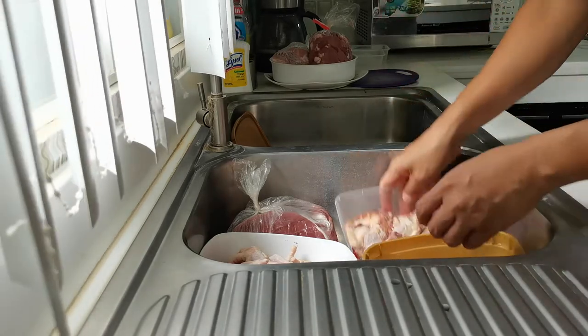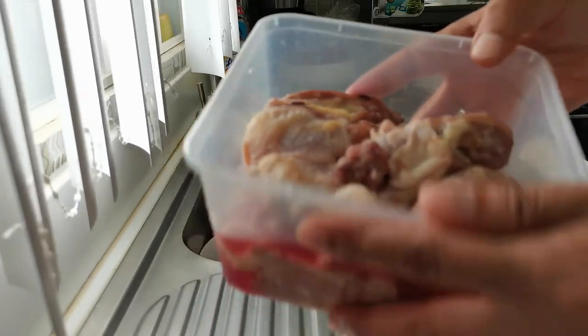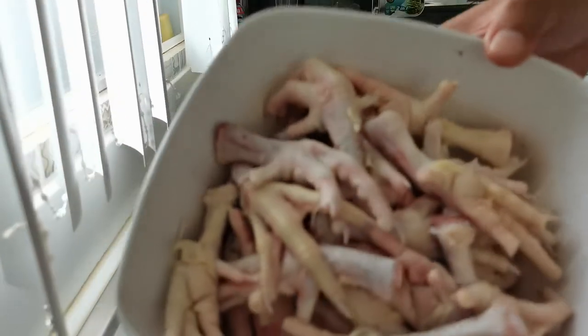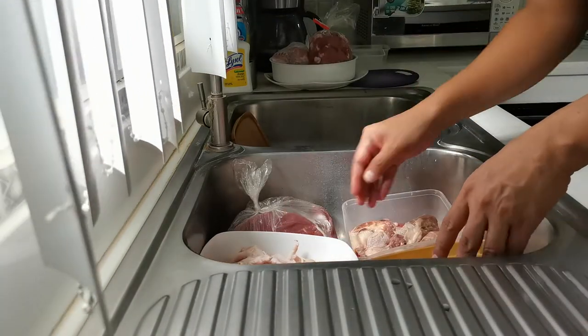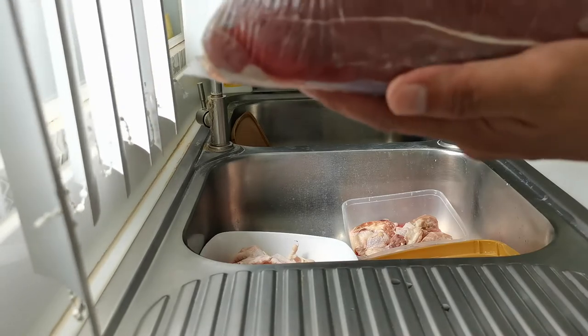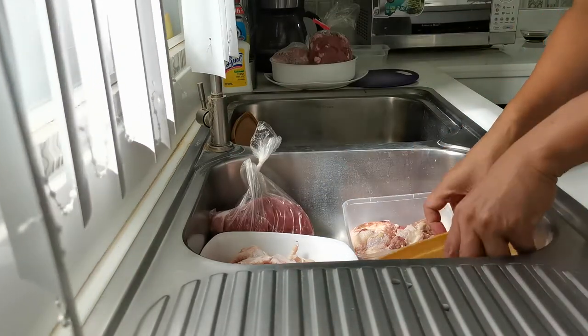I have here chicken neck for meaty bones. Also, chicken feet, meaty bones. Okay, for muscle development, I have here lean beef meat. So this is no fats yan. Red meat, kailangan nila for muscle development. Okay, good for the heart.